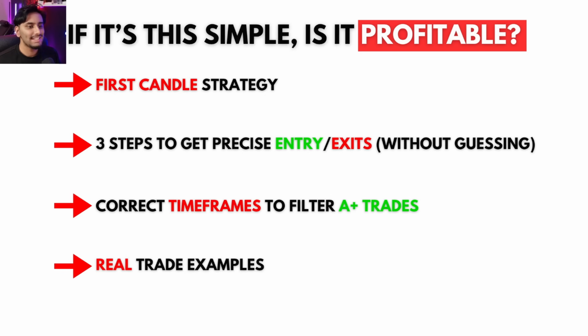Now, to really see how this setup works, we need to go look at real trading examples. I'm going to show you a full 1 week of trading the strategy, and this way you'll see the wins and losses if you only traded this one strategy for 1 week. So by the end of the video, not only will you understand the strategy because we will go through many examples, but you'll also understand if it's profitable, unprofitable. So let's get into the real examples.